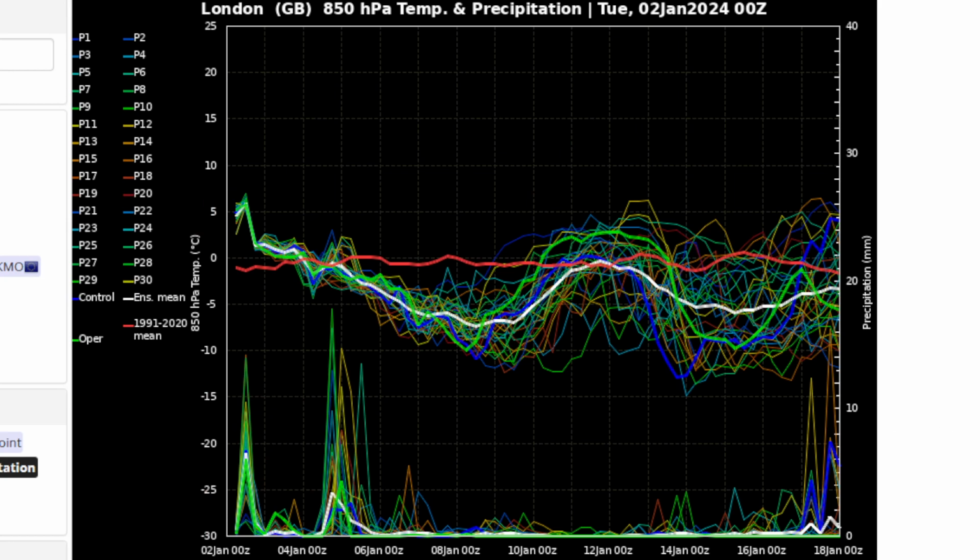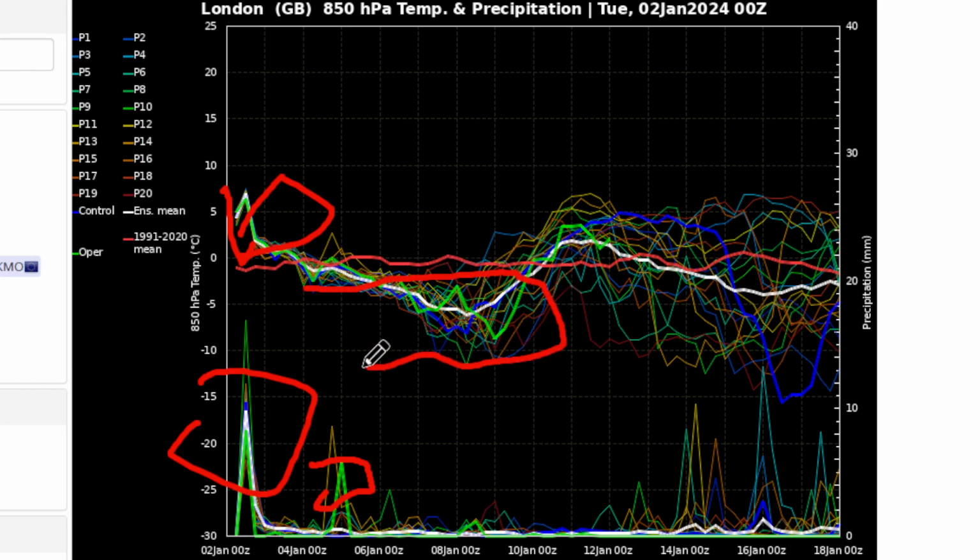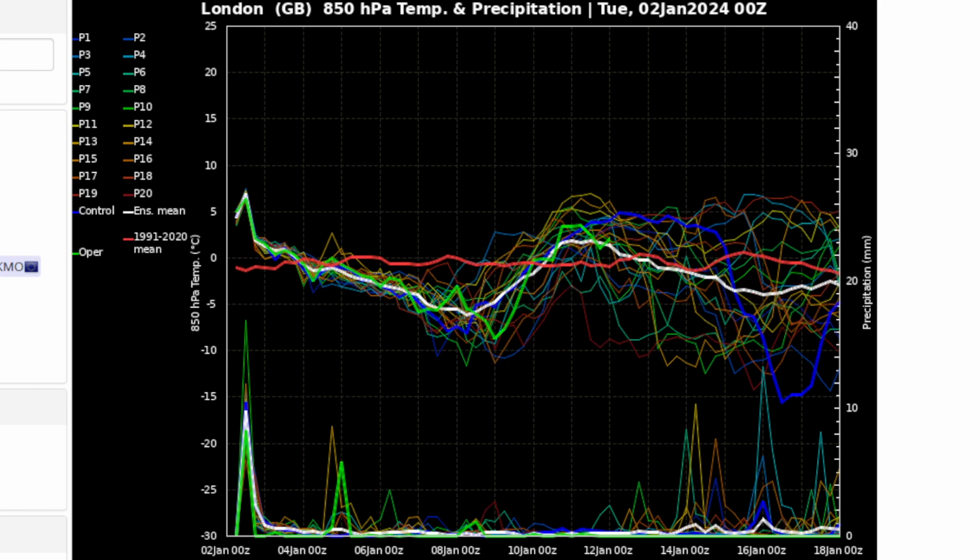Now I'll show you the GEM ensembles. Once again, looking similar from the GEM, we're above average at the moment, as you can see. We're very wet over the next couple of days. Then we go below average down to that -5 line once again. Then we get that warming all the way up, and we actually go back down towards the -5 line again. So looking quite similar with the GEM to the GFS. That doesn't usually come off because the GFS can be a bit unreliable, but it's been a bit better.